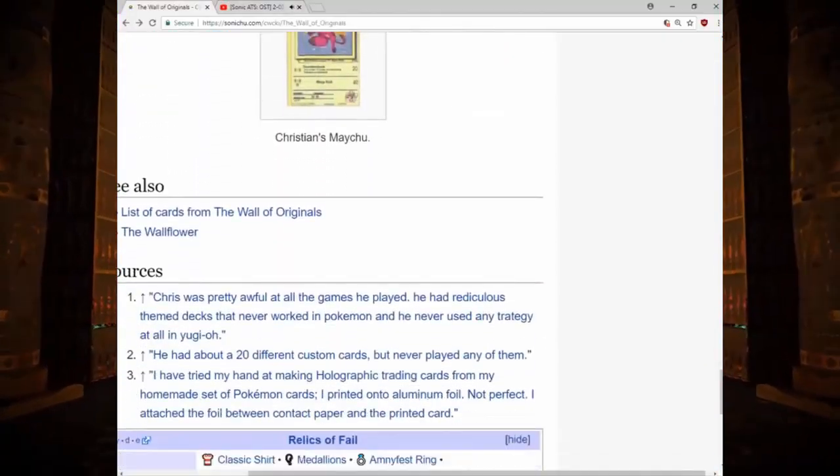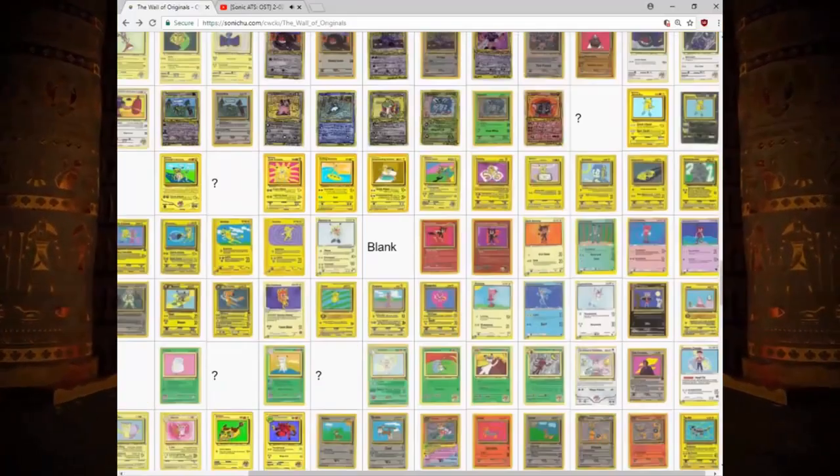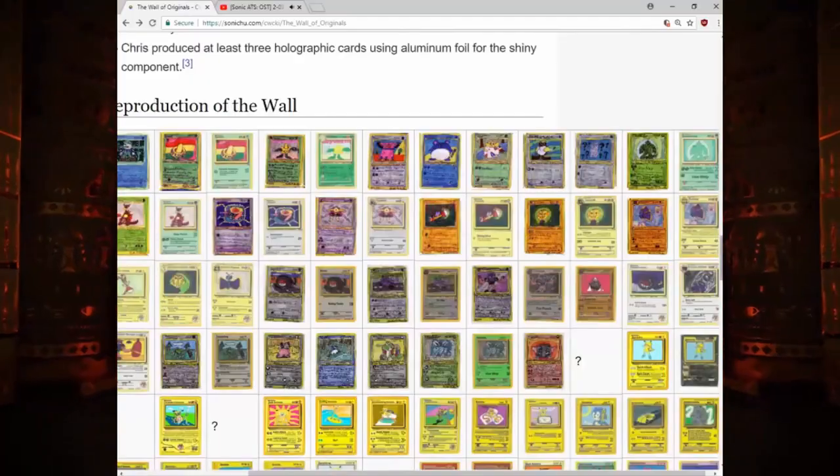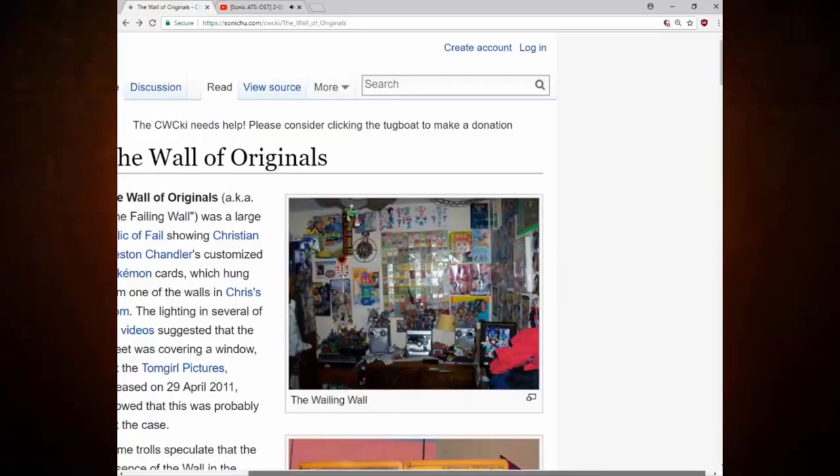And then that's just the fucking Chikachu and Meichu. So that's really it. That's all we've got. I hope you guys enjoyed seeing all this shit. We've seen some potential lost Sonichu characters here.